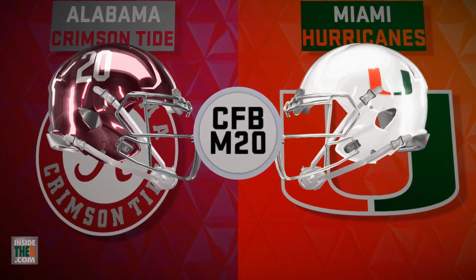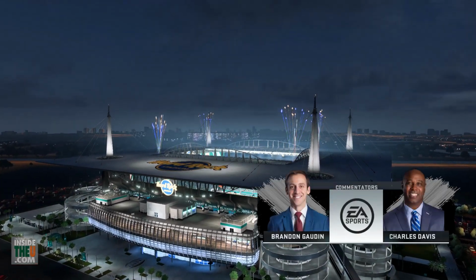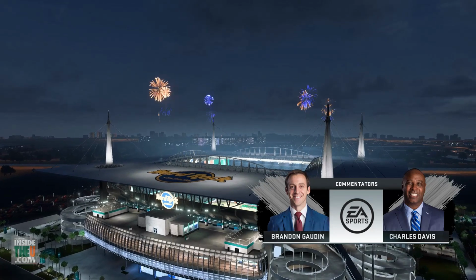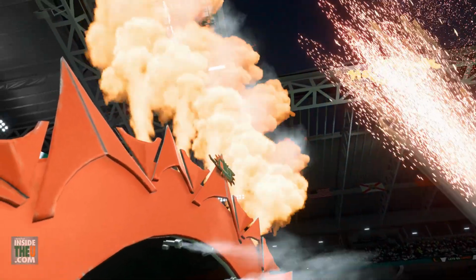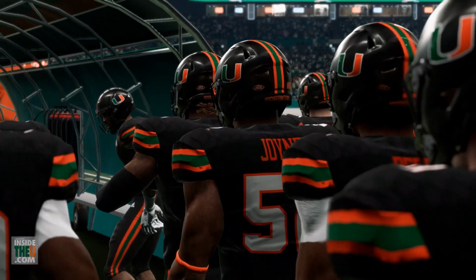This one's the Miami Hurricanes against the Alabama Crimson Tide. I'm using the 2020 rosters for both teams. I'm excited to see how this goes. I've got a new format for this game. I'm hoping it works out for you.